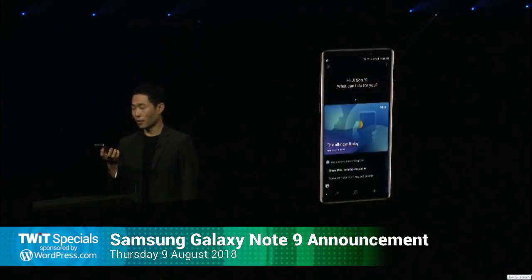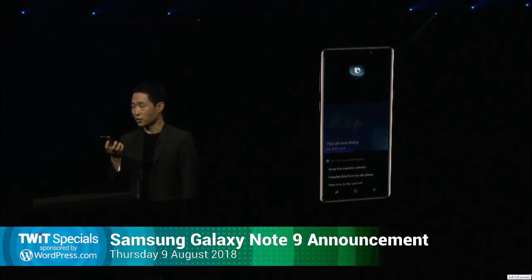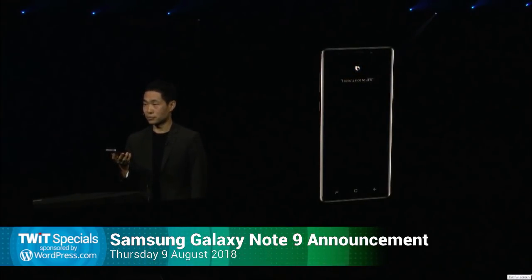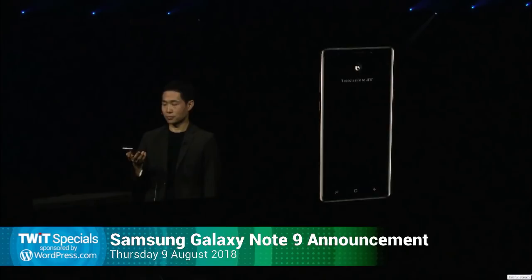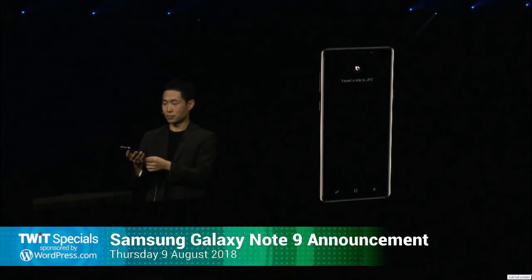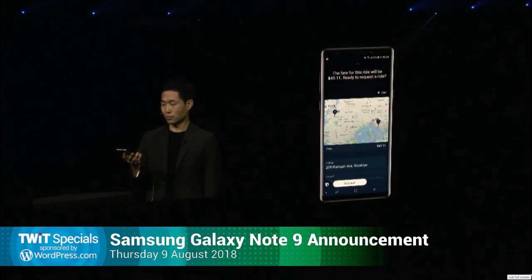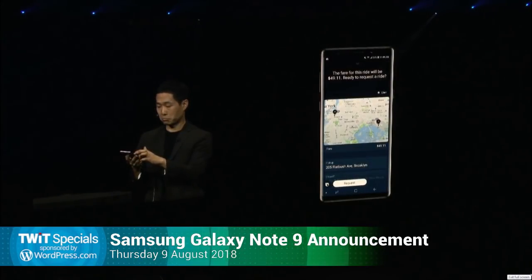So Bixby wasn't working with Google services before? I need a ride to JFK. Kind of seems like a notable piece of information. I mean, I wouldn't know. I've barely used it, to be honest with you. I used it in the beginning, and then I wasn't impressed, so then I didn't really.